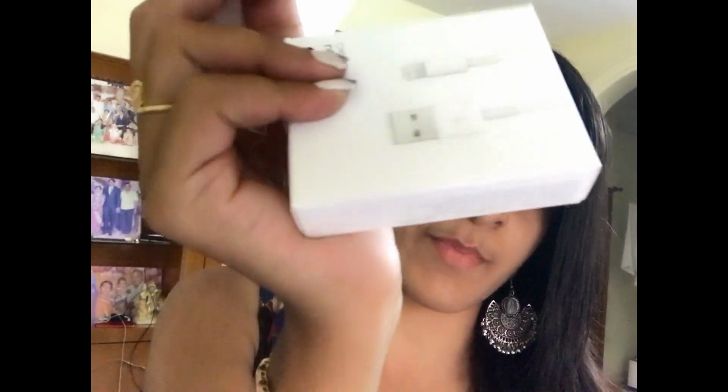So it is the iPhone charger. I got the adapter as well as the, what do you call that? So I have got both the USB adapter and the USB cable. I thought it would be something around 1500 to 2000, but each cost 1500, so the total is about 3000.